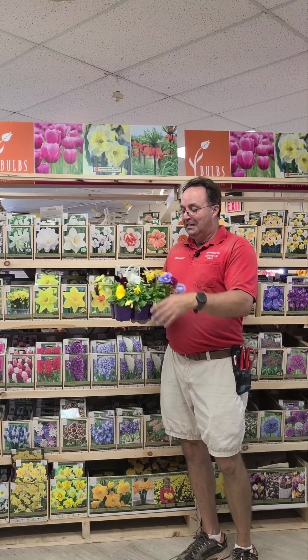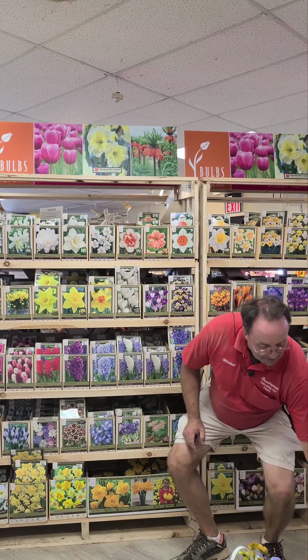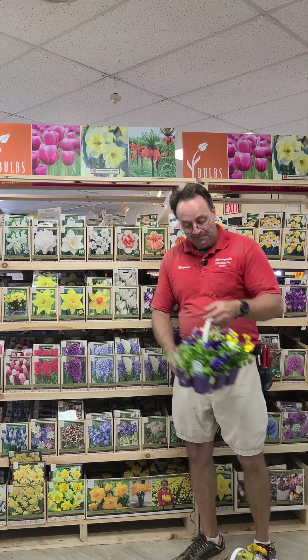We have mixed colors like this. We also have some solid color 6-packs. They have a little bigger flower on them like this. And we also have violas, which are in the same family. Violas are just a smaller flower, and they come in different colors like this as well. So great plant to have for the fall and spring.